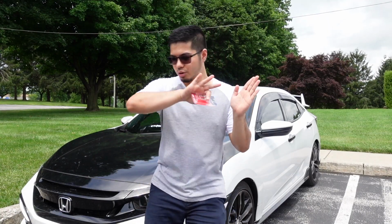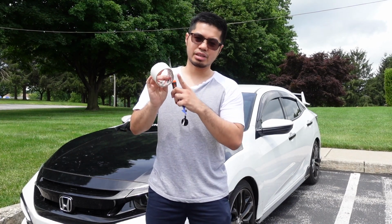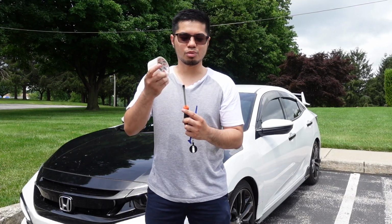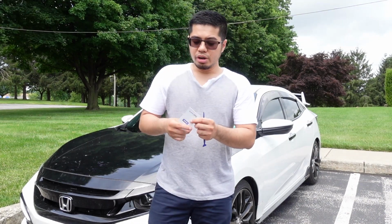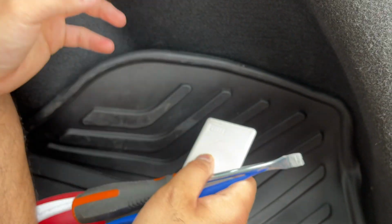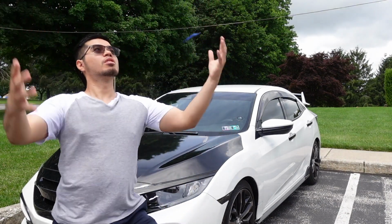Let's get started. For the tools you need for the installation, you can either use a flathead screwdriver, and I have tape right here. That's because you're going to want to wrap this end right here with tape, that way you're not going to be scratching your plastic covers, because once you scratch it, it's hard to go back from that. Or if you have a solid card, like a credit card, that also works. So I'm going to be using all three of these tools so that I can demonstrate how easy it is to pry off these plastic parts. Let's get started.